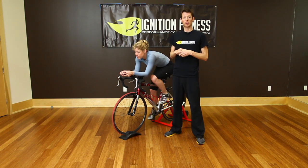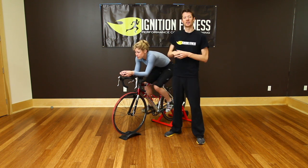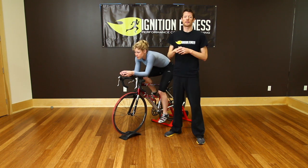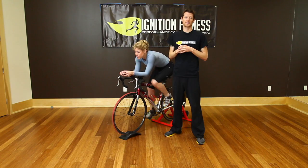If you don't know what your threshold power or threshold heart rate is, there are some tests you can do, and this is something we do with all of our Ignition Fitness athletes. But if you don't have those numbers now, just go by feel. Find an honest effort that feels like you can hold it for an hour and start from there. Now, this first 2-minute set is simulating the flats just before the hill starts.